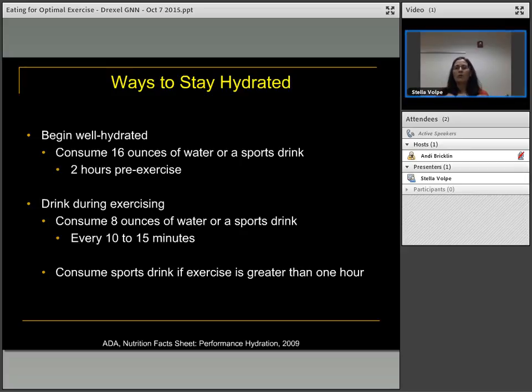And how can you tell if you're well hydrated? It's very easy. There are a few ways. One is to look at the color of your urine. If your urine is a pale yellow color, you're doing just fine. If it's clear, you're overhydrating, and if it's too dark, you're likely underhydrating.